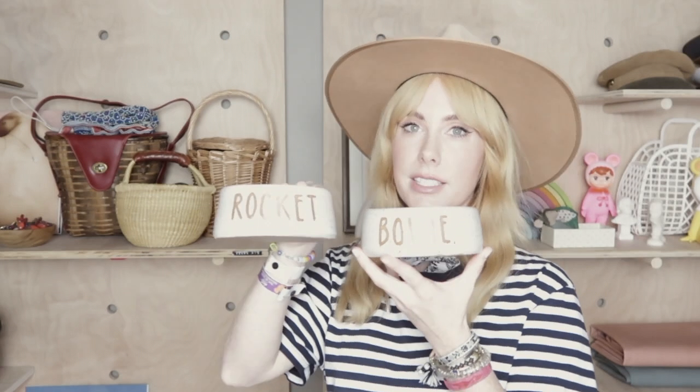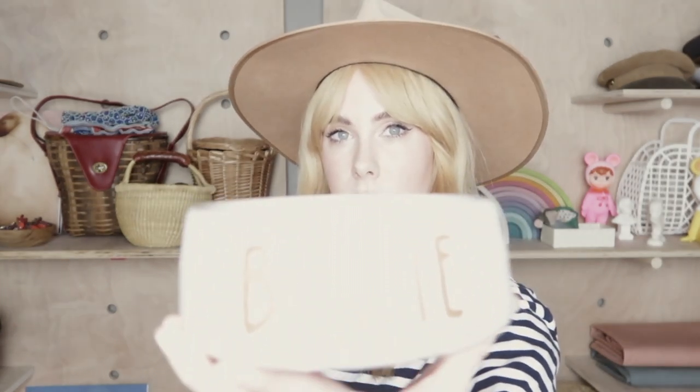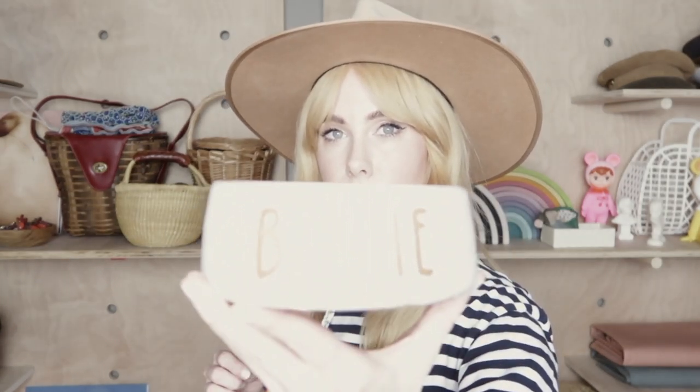Now I got these off of Etsy as well, and I ordered these last week and they came this week, so I think it took like a week. It said 3 to 4 weeks on the info, but it definitely did not take that long. Let's see if it will. I don't know. That light is like blowing everything out. Anyway, they're super cute. They have a lot of different sizes.